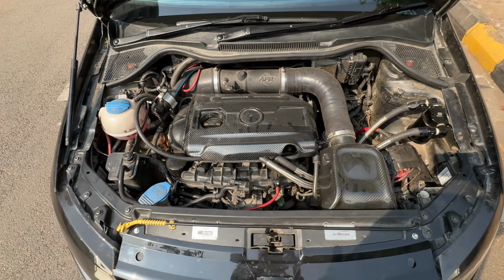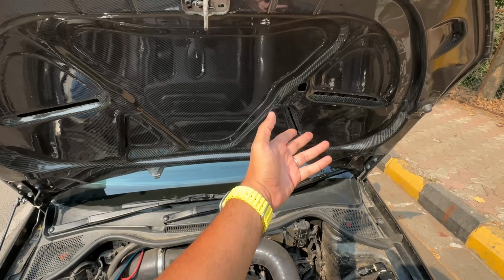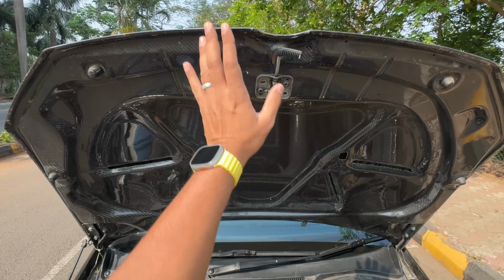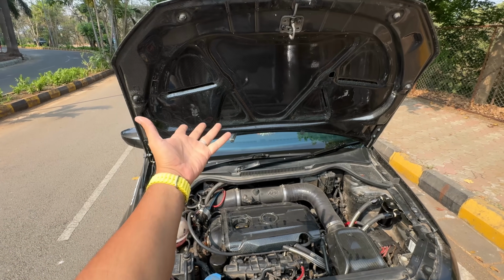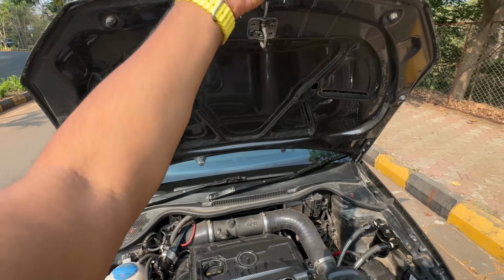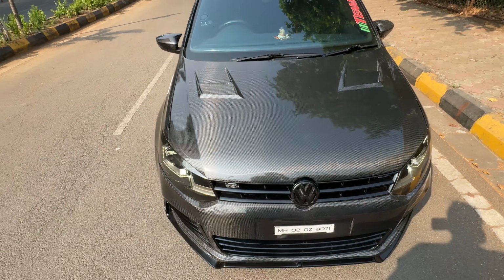Obviously there is no battery here because there's absolutely no space because of the bigger engine. And the good bit is that there's carbon fiber here. Yeah, the hood is super duper light. It gets a gas strut as well, and there is no insulation here. Who cares about it, because we need more sound on the inside. Let's just shut this now. That was super duper light.